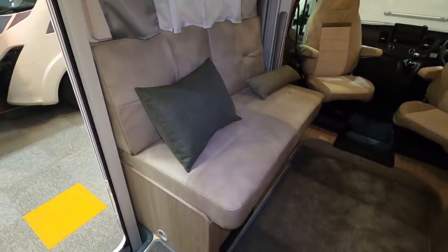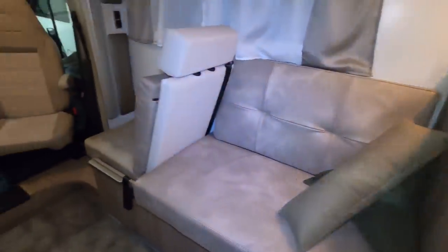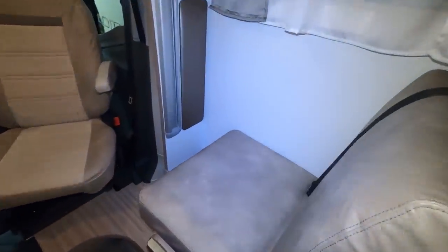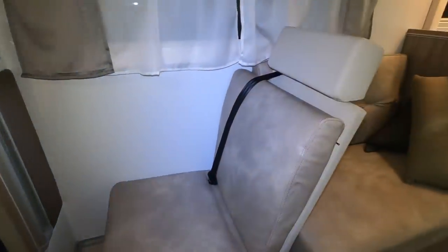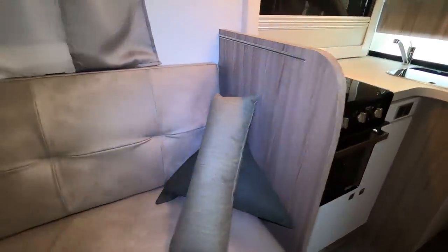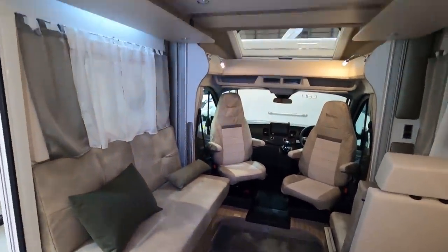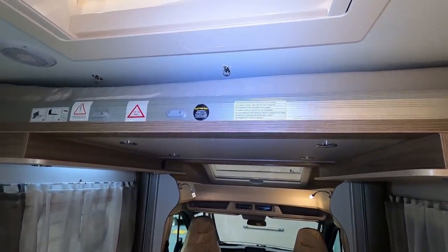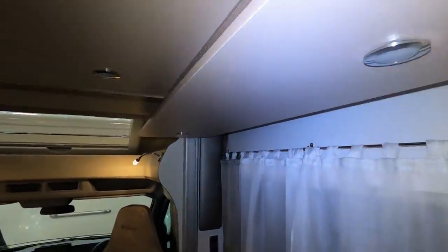Yeah, so you've got a sofa that side, and a sofa this side. It looks like one of them turns into a travel seat. It'll give you a huge amount of leg room there, but I suppose that's not bad. Yeah, that's good actually. It's quite a novel use of space. It's quite a relatively long van. You've got a drop down bed up there, no cupboards underneath, which does give you a bit more height. I can fit quite easily under it, that's good. I'm just under 6 foot.